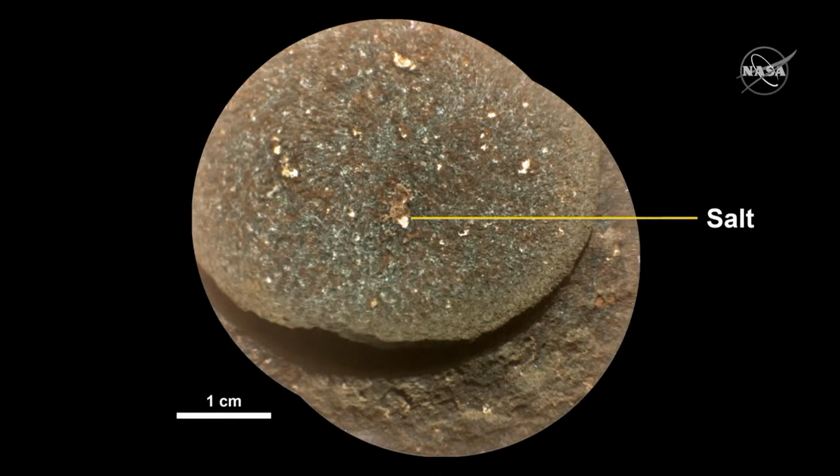The overall chemical composition of Bellegarde is consistent with minerals typical for an igneous or volcanic rock. The rock originally solidified from lava or magma, such as basalt or gabbro. But in addition, the Raman spectrometer of SuperCam identified a salt within the rock. And you can see that white speck right in the middle of the image.